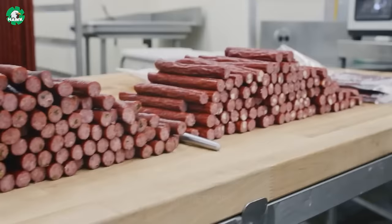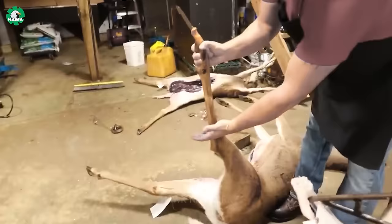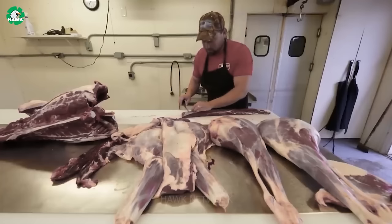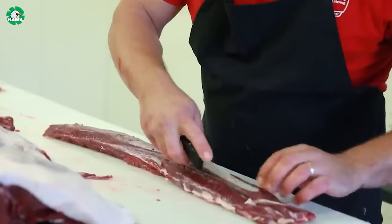Currently, large-scale production of venison is limited, mainly confined to family-run operations. Have you ever wondered why? I believe one reason could be the relatively limited supply of venison compared to more common types of meat such as beef, pork, or poultry.